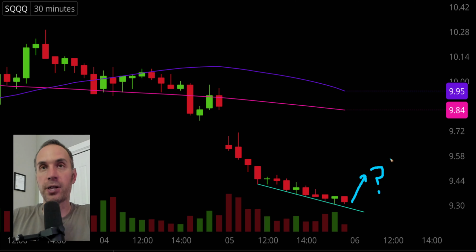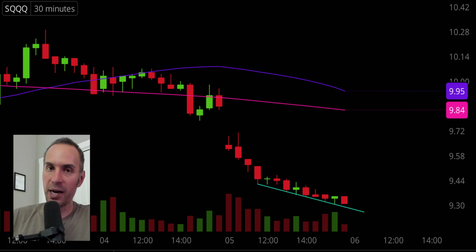Again, not guaranteed, but it makes sense given the nature of that trend line and the angle of it, suggesting that while it is putting in lower lows, sure, it's not nearly as drastic as each one of these lows right here. So if you like to play these sorts of situations where something has gotten beat down, but it's starting to show, okay, maybe the selling pressure is alleviating, maybe the buyers are starting to step back in, then I would definitely keep an eye on SQQQ.